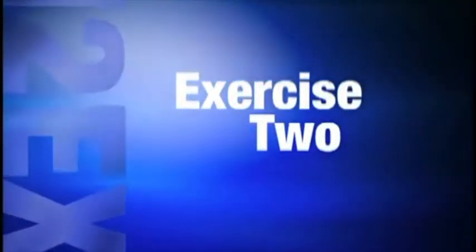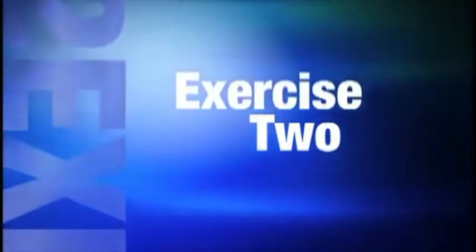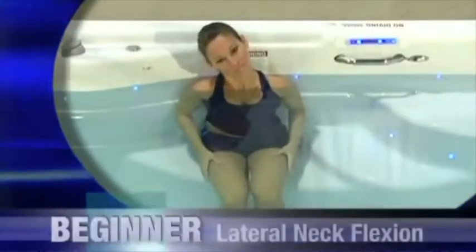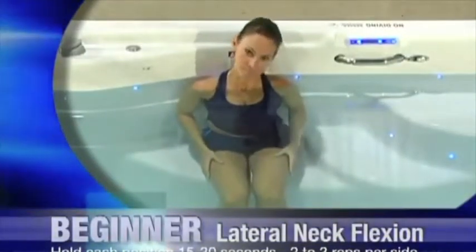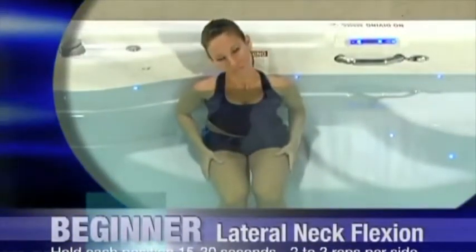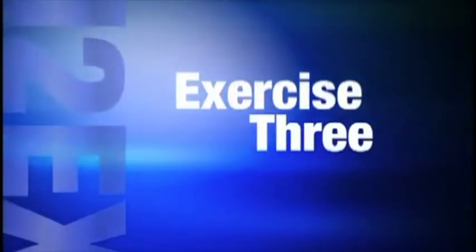Exercise 2. Slowly tilt head toward one shoulder, then the other. Hold each position. Exercise 3.